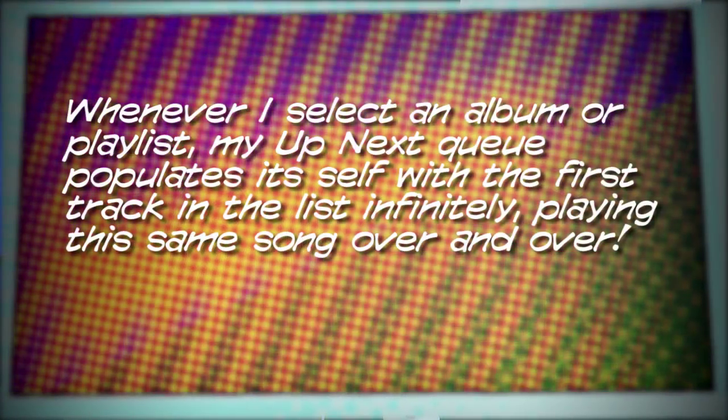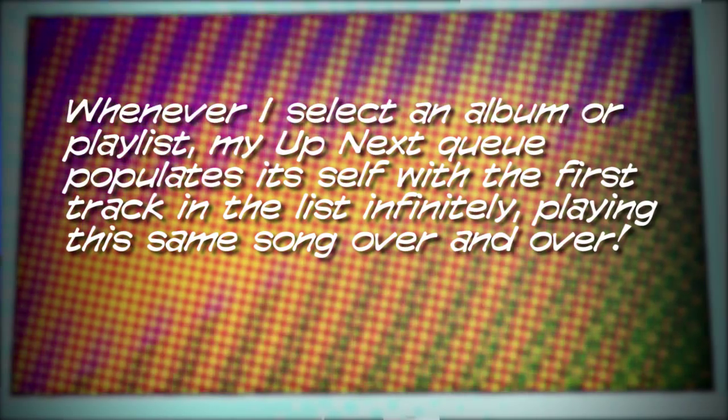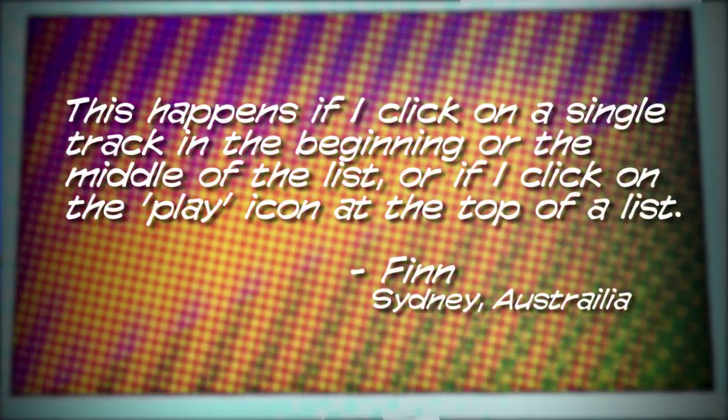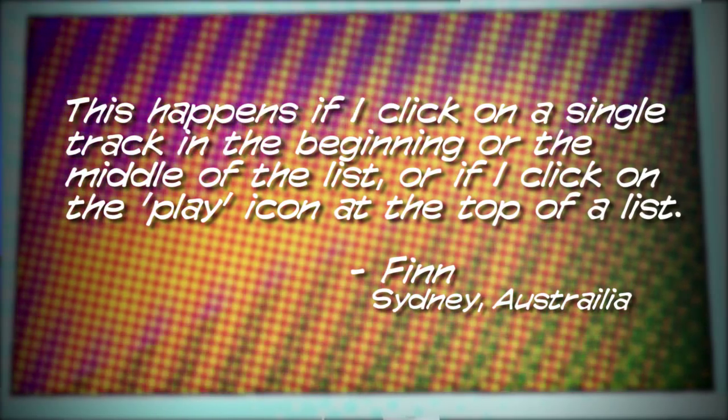Number 5 is a little tip for Apple Music users. Finn from Sydney, Australia wrote, "Whenever I select an album or playlist, my Up Next queue populates itself with the first track in the list indefinitely, playing the same song over and over. This happens if I click on a single track in the beginning or the middle of the list, or if I click on the play icon at the top of the list."